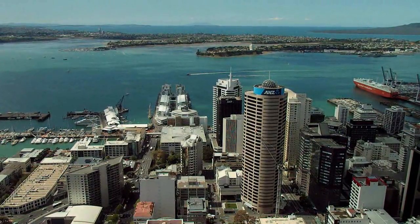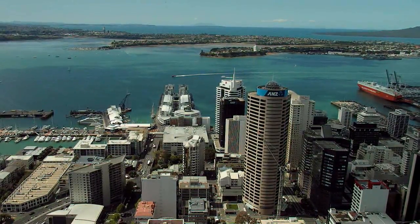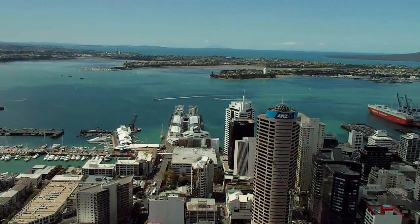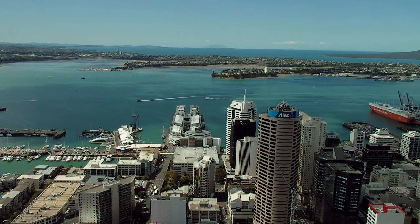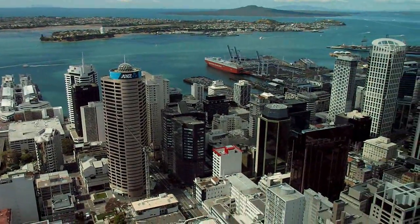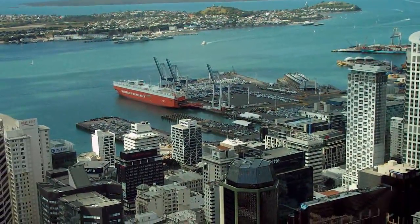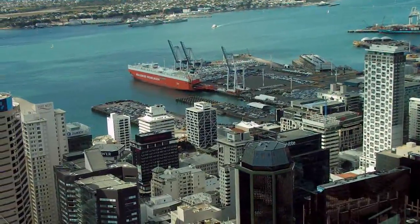Having come out of the lift, I am looking north, Princes Wharf at the end of Hobson Street in the foreground, Stanley Point in the background, and then the Whangaparaoa Peninsula leads up to Takapuna. This is Bledisloe Wharf, and a half obscured wharf. I think it's the Jellicoe Wharf next to Bledisloe, then Captain Cook Wharf.